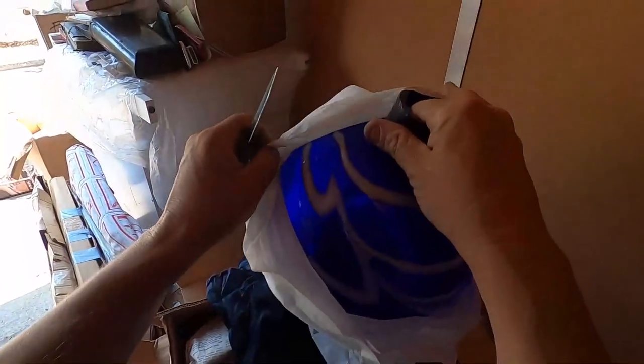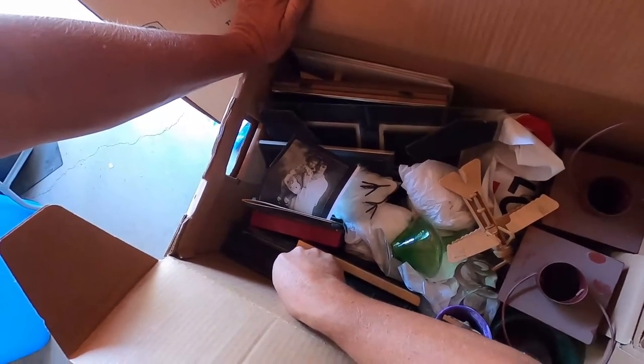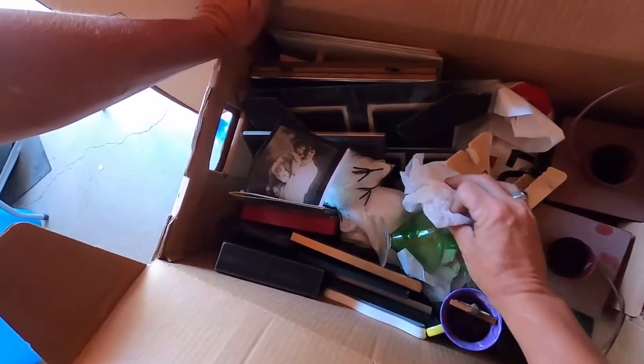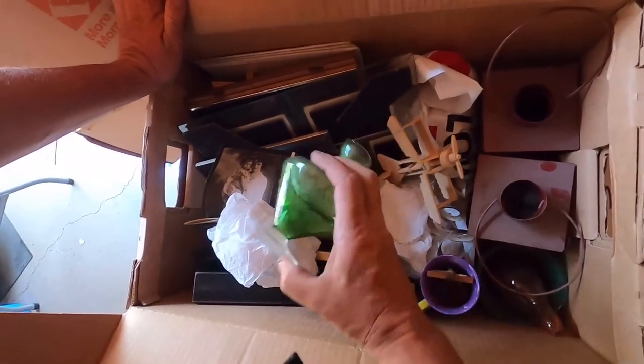It's like cheap vase week, I think. This one's different though. That one doesn't look too cheap. I'm gonna bring that one to the Alameda market. This looks like a lot of personal here, and a little bit of cheap knickknacks.